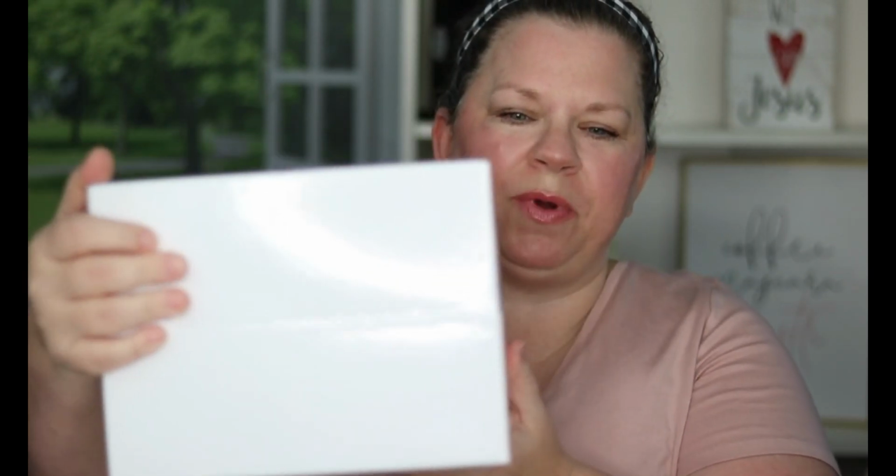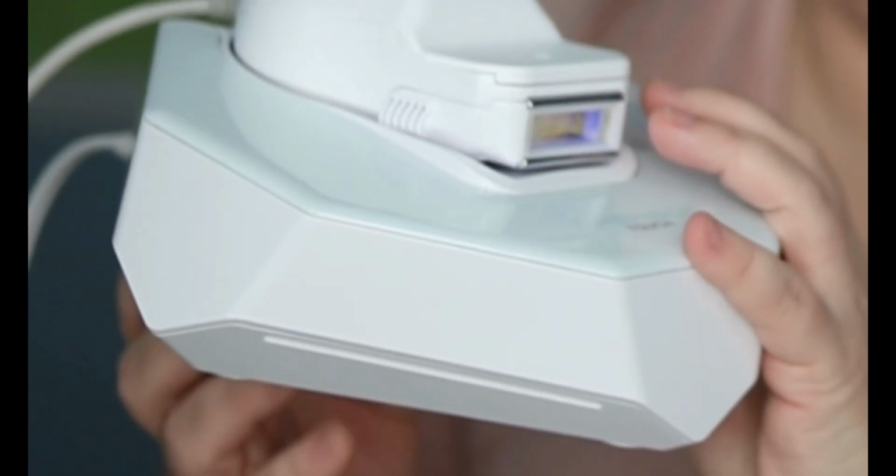First thing I want to do is show you this cute little storage box. I love when my beauty products have a storage box because then I can store them in my beauty room in a very neat and concise way. So this is great. This is called Iluminage Touch, and I may have already said that, but that's fine. This is my first video in 6 months.